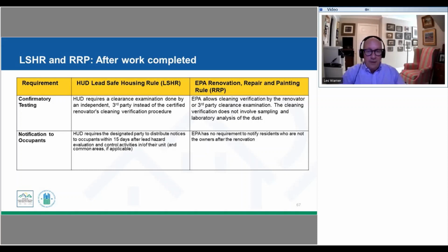We're going to do that through a third party. And you can think about, and we sometimes have questions about this, well, I've got somebody on my staff that is certified as a renovator, but we need a third party who's then going to inspect the work that they have completed, make decisions about where those samples are taken from, and they would then be sent off for testing. We'll talk about the details of that in just a moment.